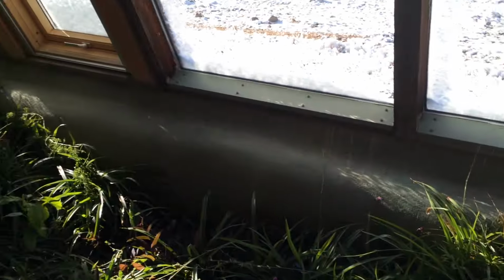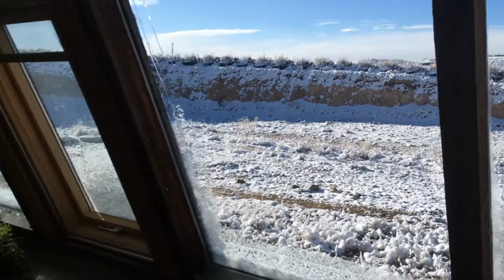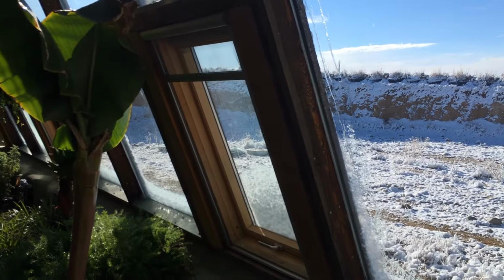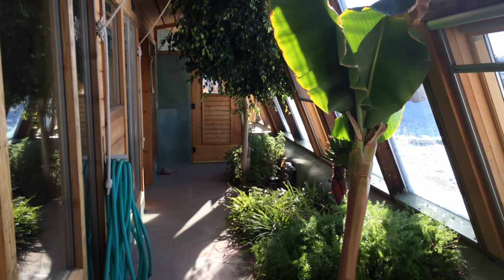And we'll just step out here. This is the greenhouse. You can see it snowed last night. It started snowing, I don't know, maybe it was snowing when we got back about 7:30. And it snowed part of the night.